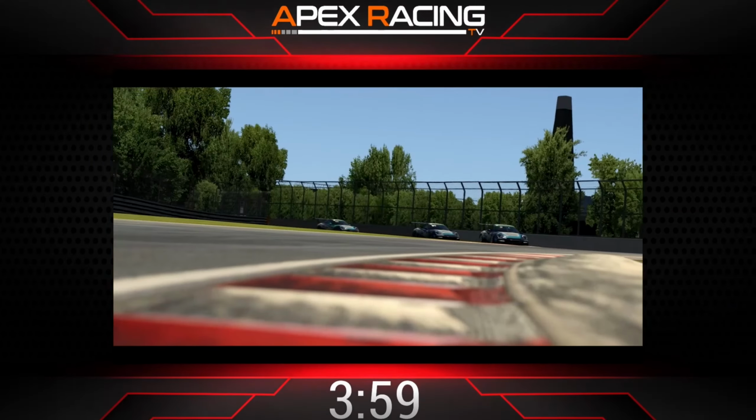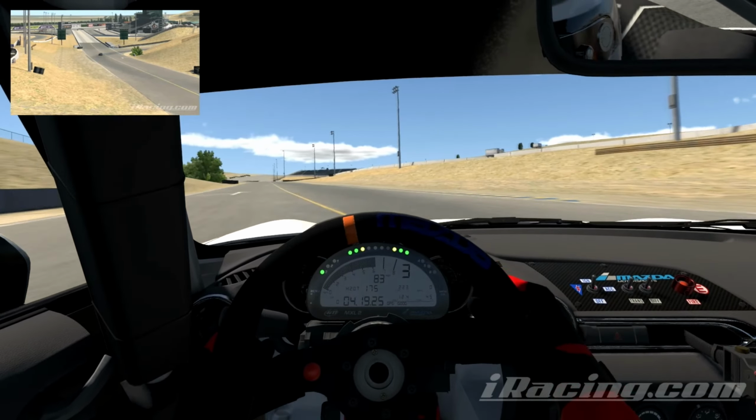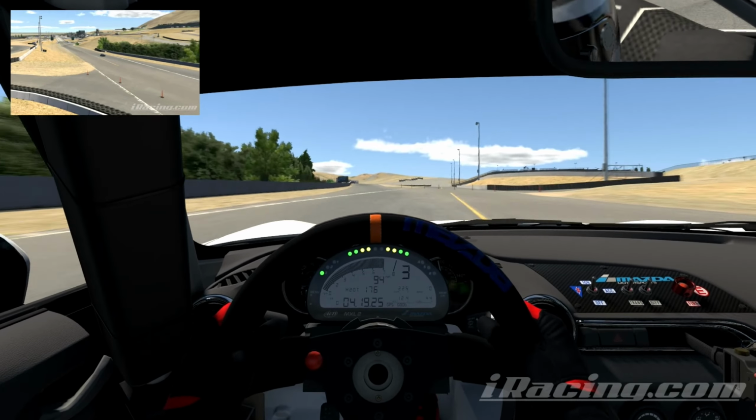We'll track out off this exit and get some good speed here as we head down the hill through turn 5. This will bring us up to the carousel of turn 6. Now this is a downhill left-hander. Very tricky corner to get right. You can feel that car drifting as you come down through the entrance, wide open once again. Coming out off the exit, plenty of room to track out here as we head out onto the drag strip portion of Sonoma.